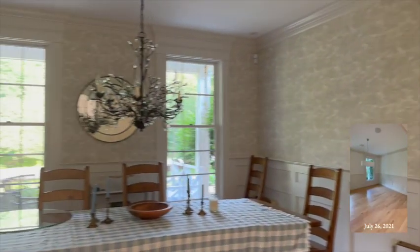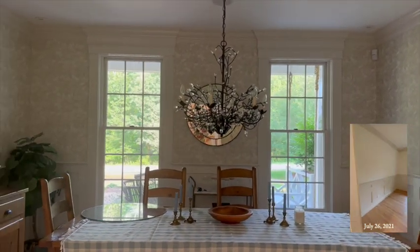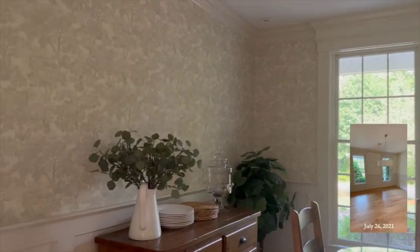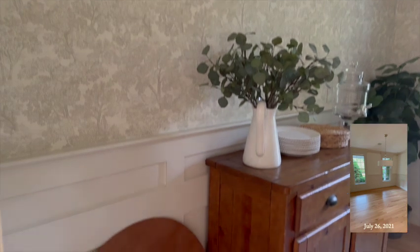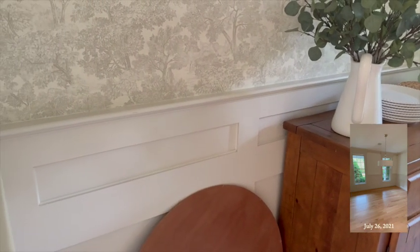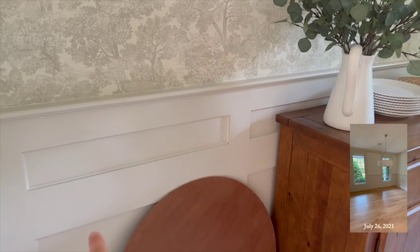So this is the dining room. We were very lucky. It was already an extremely pretty room. The previous owners had already put in this wall treatment down below, the wainscoting, and they had painted this Pale Oak by Benjamin Moore. And this was the piece of trim I was talking about.